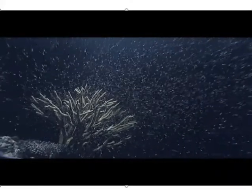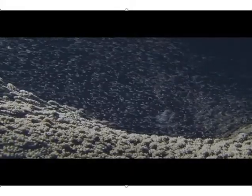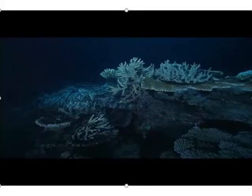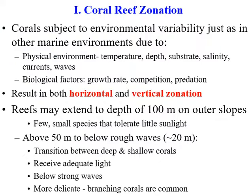Each kind of coral times its release to a certain hour on a certain night. That maximizes the chances of cross-fertilization. The fertilized eggs drift away from the reef. All right, you get the idea. Reproduction in corals. Now, let's look at the two last things.